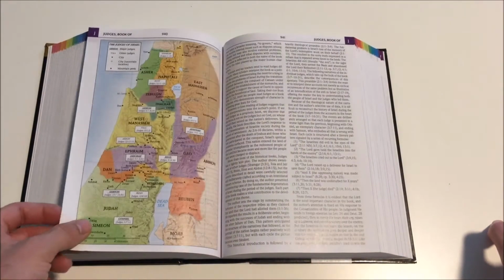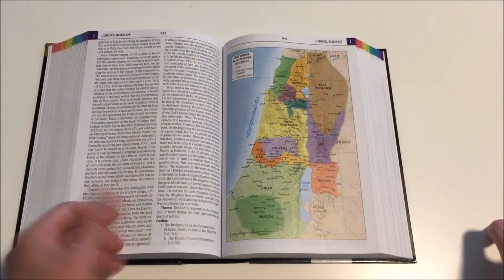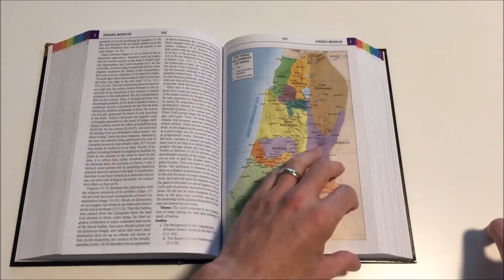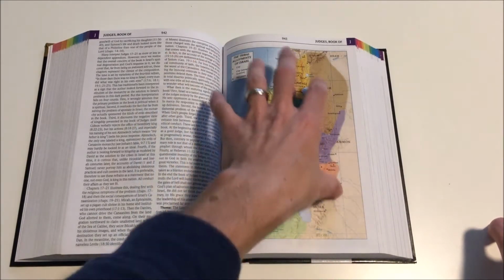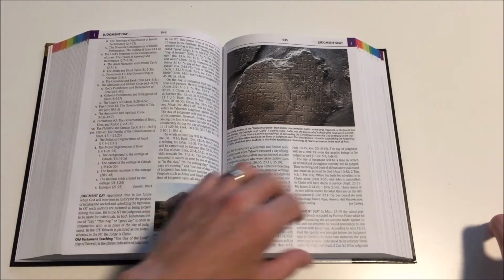It's even got timelines. It's got maps. This is all still just the book of Judges. We have the outline, the theme, and look at all the maps it's giving you, just to kind of set the scene. And we have our outline here.